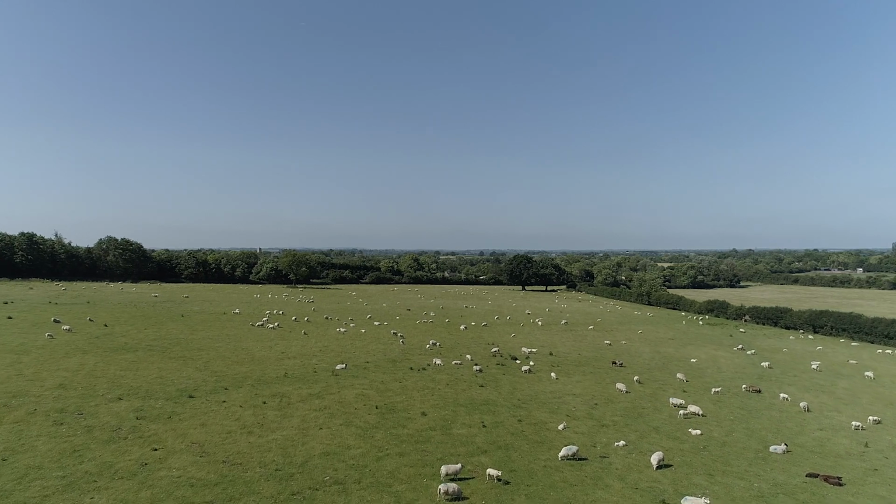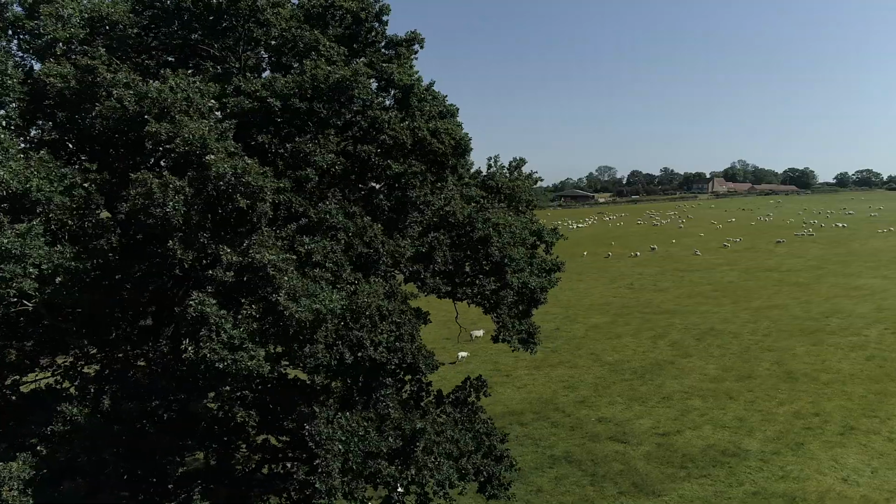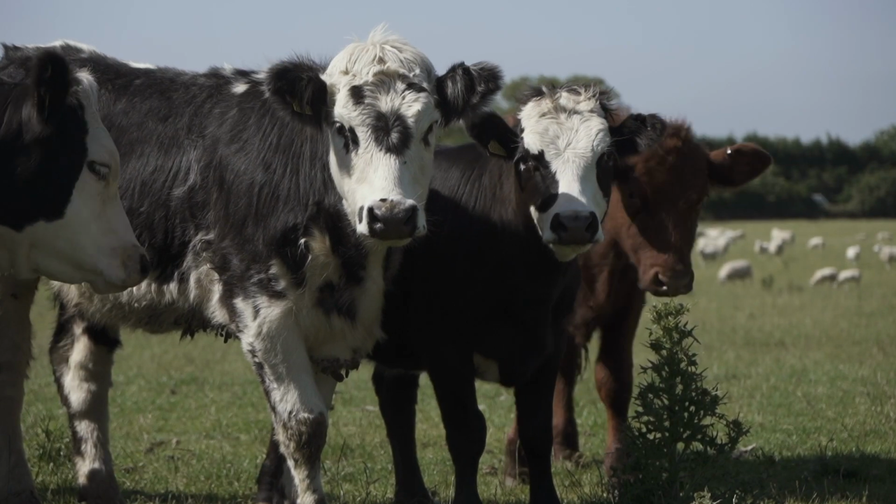Welcome back. With summer in full swing, all of the animals are out enjoying the fields. Today, we're helping Mum with one of her most anticipated jobs.